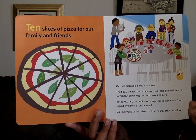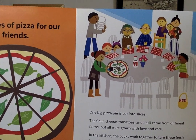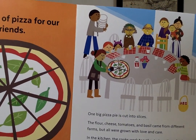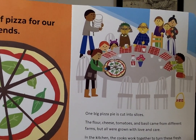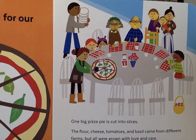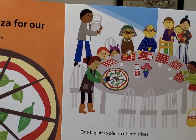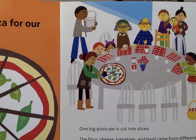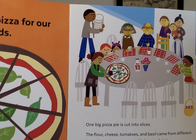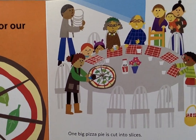One big pizza pie is cut into slices. The flour, cheese, tomatoes, and basil come from different farms, but all were grown with love and care. In the kitchen, the cooks work together to turn these fresh ingredients into a special meal. Call everyone to the table. It's time to share this good food.